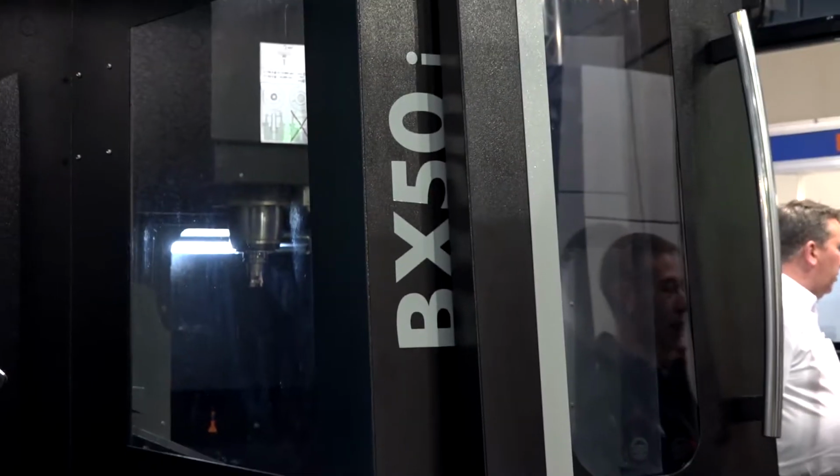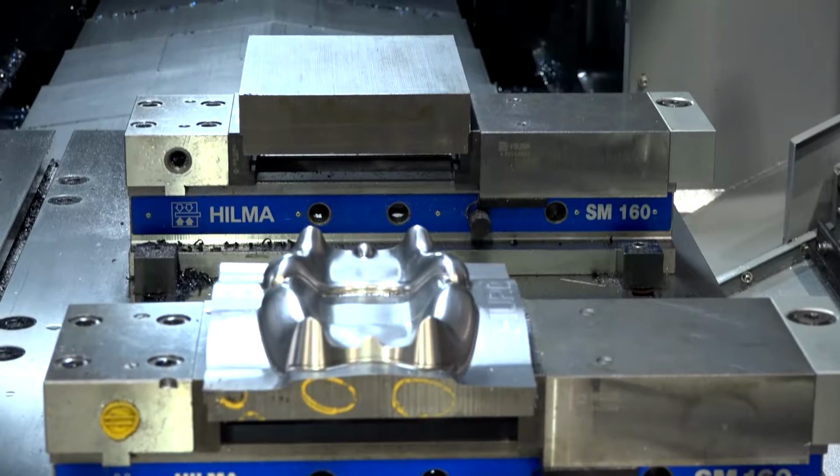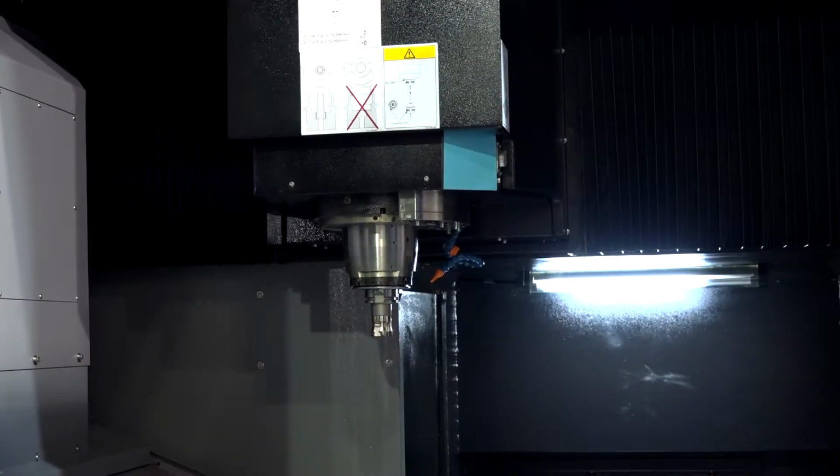Dave Hurco. What's new for the show? This is a brand new machine. We're launching the BX range, 3 models, bridge design, high speed, higher accuracy than we used to, really good Y-axis travel.